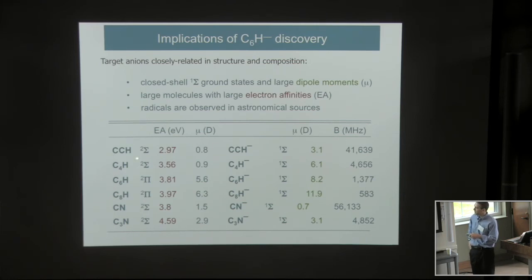I should point out C6H minus among these series is actually the least favorable case with respect to this spectral compression. If you take C4H, for example, it's a doublet sigma ground state, and it's a singlet sigma upon electron attachment. So the ratio now, you go from 0.9 to 6 dBi squared, is a huge enhancement. So C6H is actually the least favorable case where you only get a factor of 10.